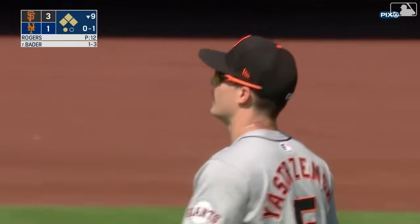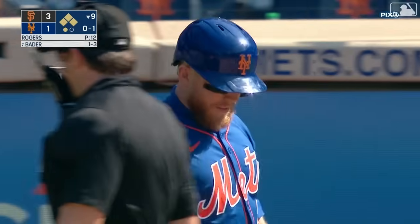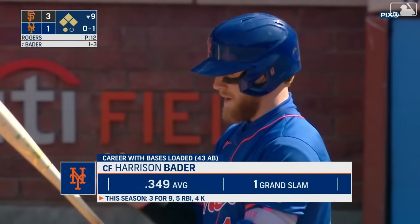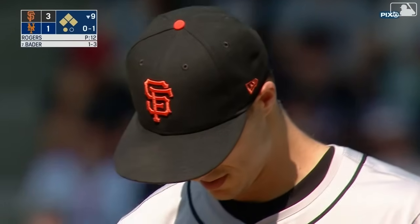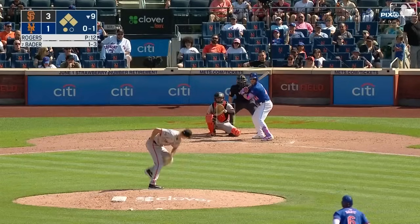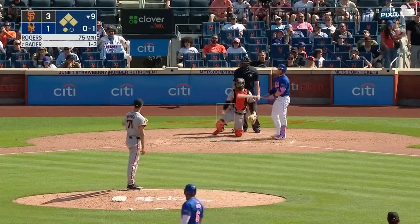Well, not only has Bader been great with the bases loaded, he's come up with some magic in the late innings. In his career with the bases loaded, he's 3 for 9 this year. The team as a whole is hitting .160 with the bases loaded. He's been the one guy who has thrived in these situations. Nimmo at third, Marte at second, McNeil at first. And Bader takes a slider off the plate. A ball and a strike.